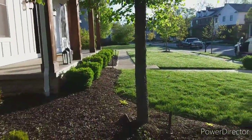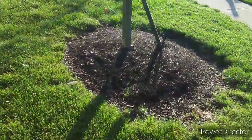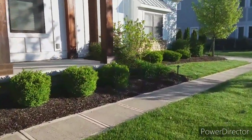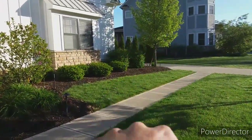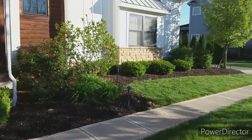On the other side, let me take you over here. We've got three trees, one there, and two down there. This tree here, these little half moons. Sorry about it being so shaky. I'll be trimming those three on the corner, the little pine bushes, and that's it. And then we're going to mulch this bad boy. Super easy job. We should be out of here by noon, 1 o'clock at the latest.